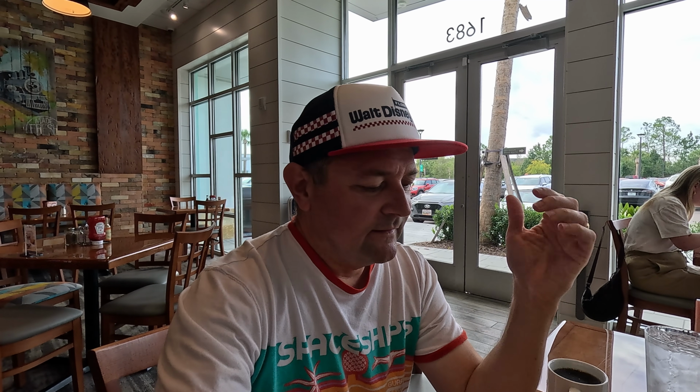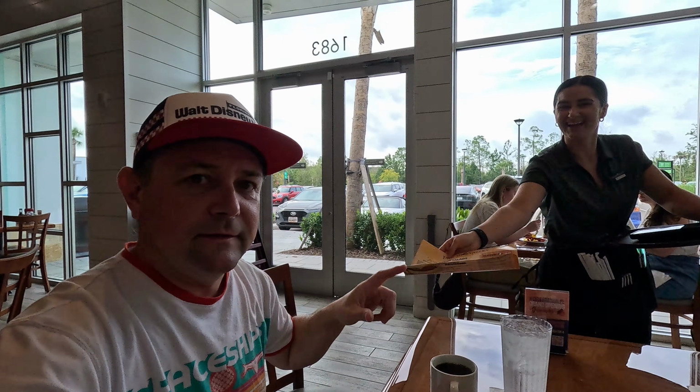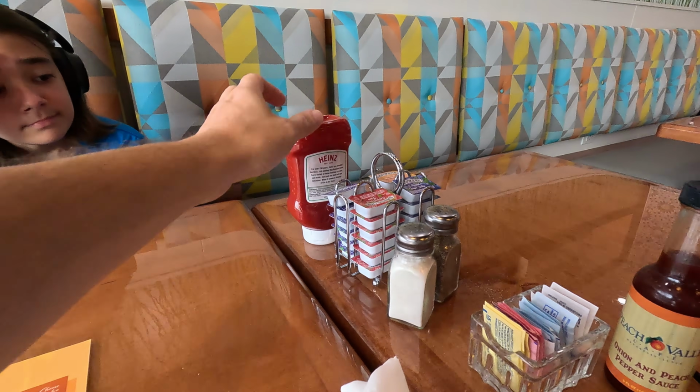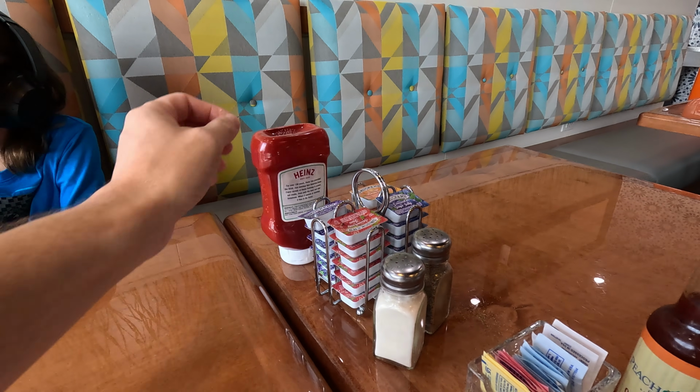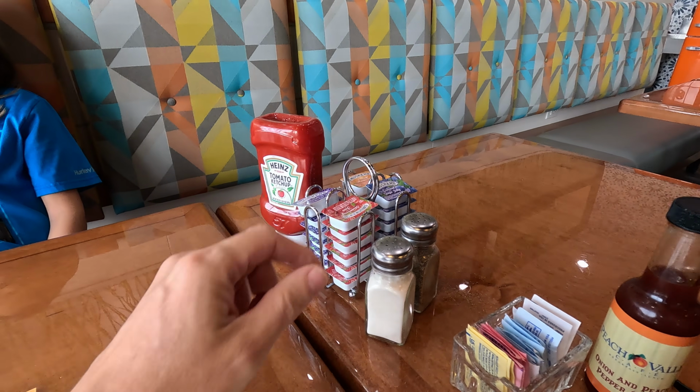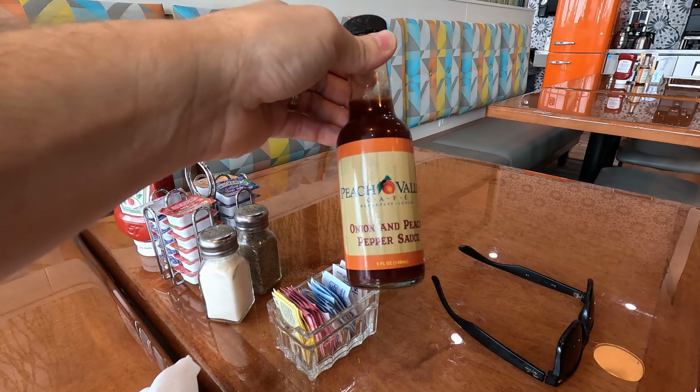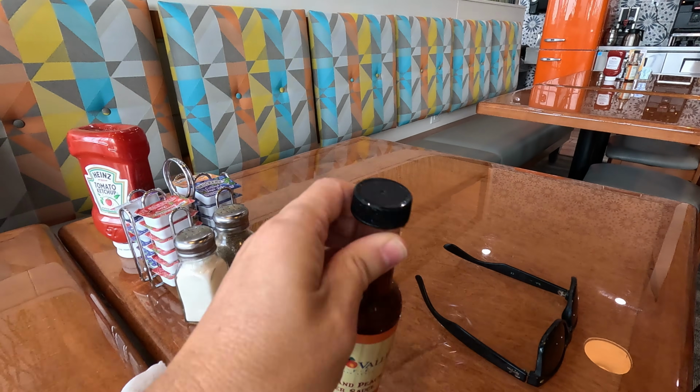So we have Brittany, who is our server this morning. She's so nice too. Very, very nice, friendly. You know, offering us all kinds of different things and options that we could get. So shout out to Brittany. There's Brittany right there. Also, yeah, on the table, which is kind of nice. Usually nowadays you don't find all this stuff on the table. They have the ketchup, the jams. They even have some Peach Valley pepper sauce, onion and peach pepper sauce. I might try a little of that.